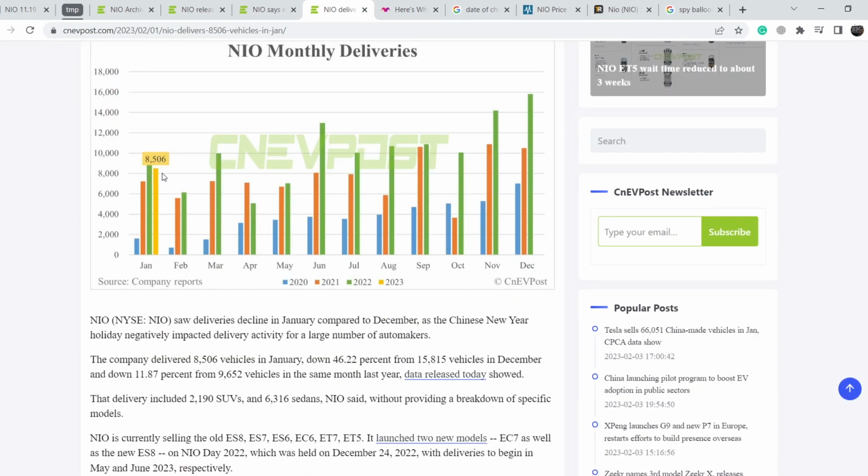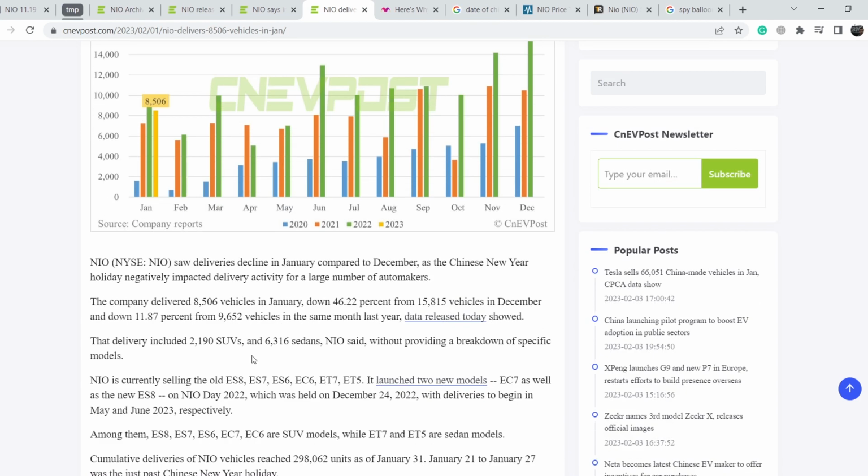And right here, as you can see, this orange bar represents the 2023 year, and it is even lower than it was in January of the previous year, 2022. And let me show you that previously they delivered 9,652 vehicles in the same month last year, and its current result of 8,500 vehicles is 11.87% lower.